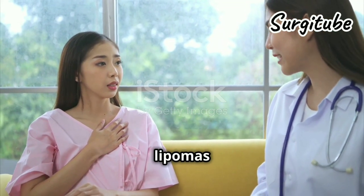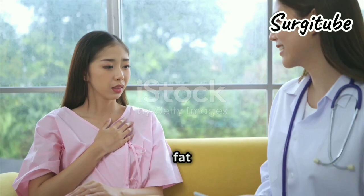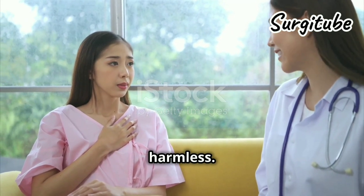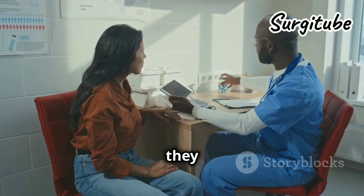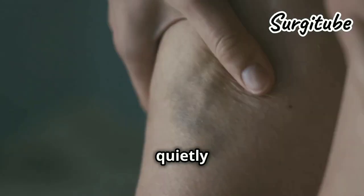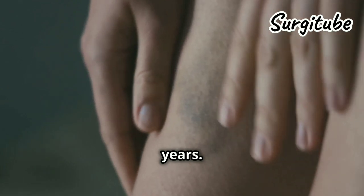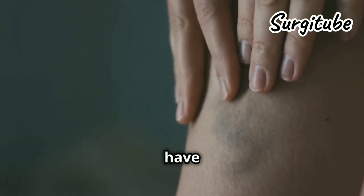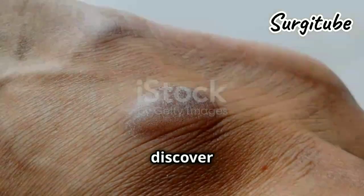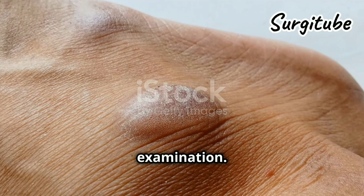Most of the time, lipomas don't cause any noticeable symptoms. They are benign tumors composed of fat tissue and are generally harmless. Because they are not cancerous, they often go unnoticed and untreated for long periods. They sit quietly beneath the skin, often going unnoticed for years. Many people may not even realize they have a lipoma until they accidentally discover it while touching their skin or during a routine medical examination.